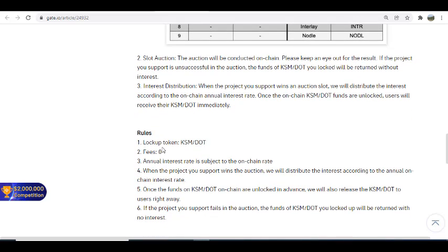Definitely. Rules are given here. The token lockup token name is KSM, DOT. Fee will be zero. The annual interest rate is subject to the on-chain rate, whatever it will be submitted by the chain. When the project you support wins the auction, we will distribute the interest according to the annual chain interest rate. So if your supported coin wins, then you will get interest according to the current interest rate on Gate.io. Once the KSM funds on chain are unlocked in advance, we will also release the KSM to users right away, and all users will get the reward from that giveaway.